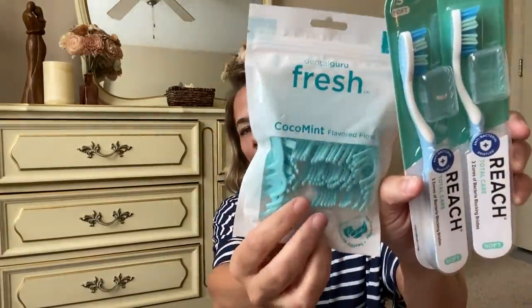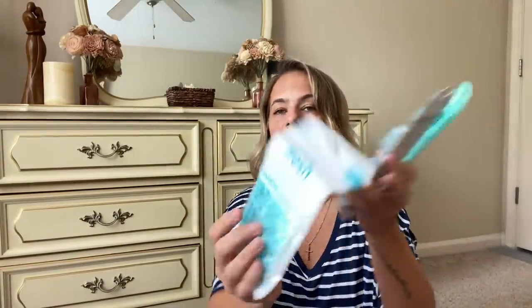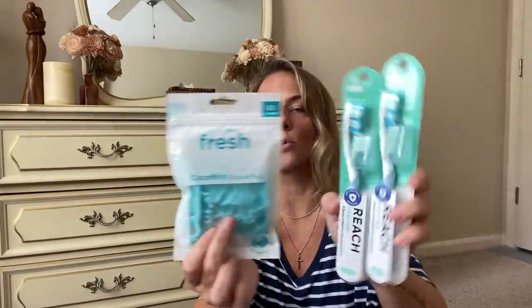I got this one. These are floss. They're cool cocoa mint flavored floss, a 60 count. And this is by Dental Guru. So I got both of those.